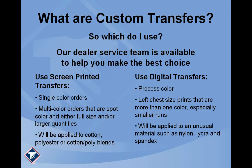The bigger the quantity, the better the price break, and the better the pricing you get. Screen print is also good for cotton, polyester, and 50-50 blends. Okay, those are the primary types of garments that you would use screen printing on. Now, digital is great for process color. That means full color gradients, fading and shading, and colors changing into each other. That's where digital transfers are best, because that type of crazy intricate color, you can't replicate that with screen print, not without sacrificing the detail.